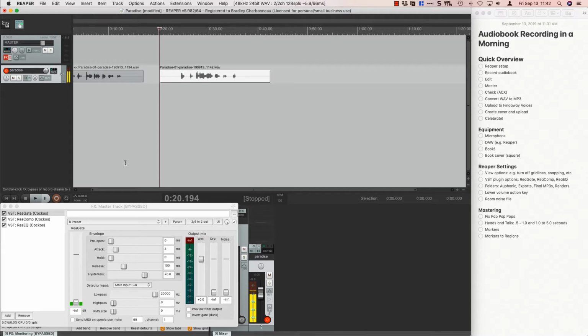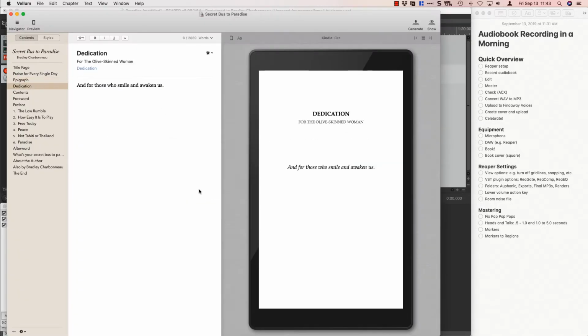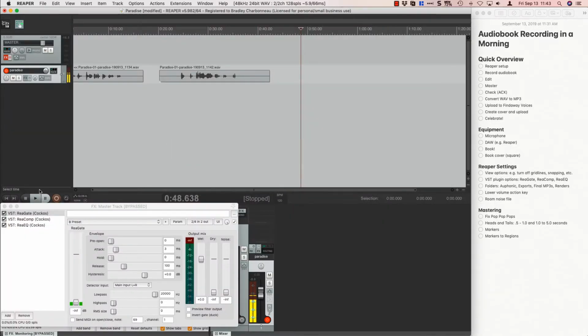Okay, there we go. You notice I accidentally left a lot of room at the beginning, and then I consciously left a lot of room at the end. I'm going to do another one just to give you an idea. I'm moving the cursor somewhere else to separate chapters, because Findaway Voices, ACX, they're going to want individual files for each chapter or little part of your book. All right, what's next? Dedication. Come back over here.